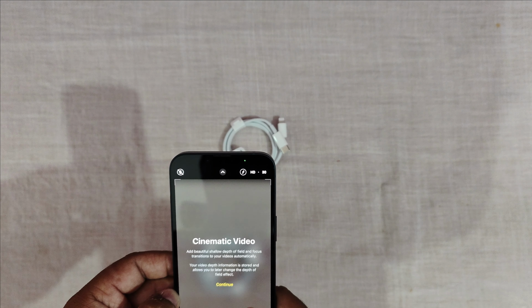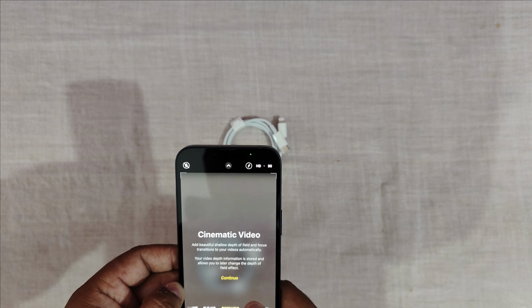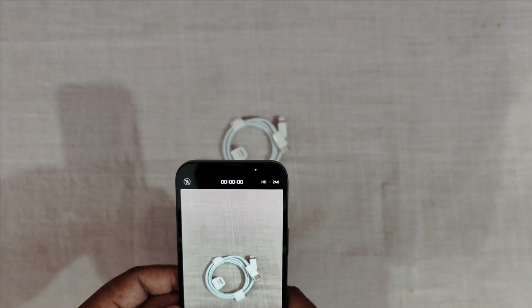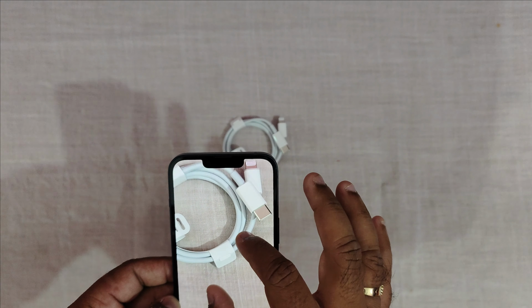Add beautiful shallow depth of field and focus transitions to your videos automatically. Your video depth information is stored and allows you to later change the depth of field. You also have slow motion video, time lapse, photo snaps really quickly. It does have a lot of details. A lot of details are captured, you can see. Also it looks very natural, not artificial. So we're gonna go back and exit. So this was the first look of iPhone 14.